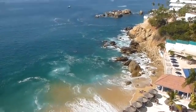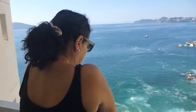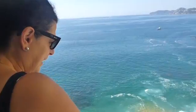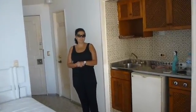Absolutely magical. Isn't it right, Susie? Isn't the view absolutely magical? The pool is starting to be highly populated. I'm very happy with my purchase on the condo.